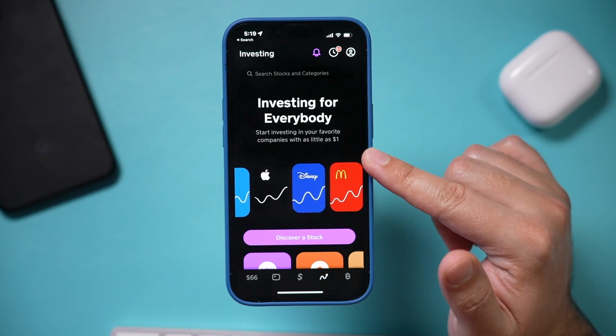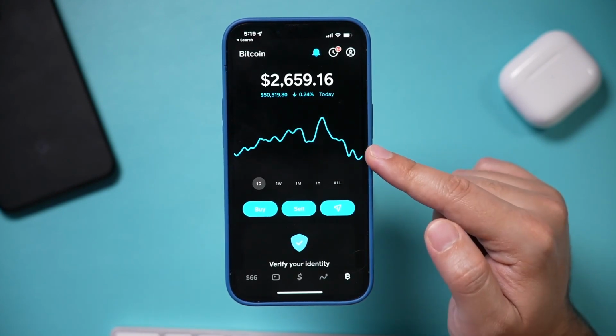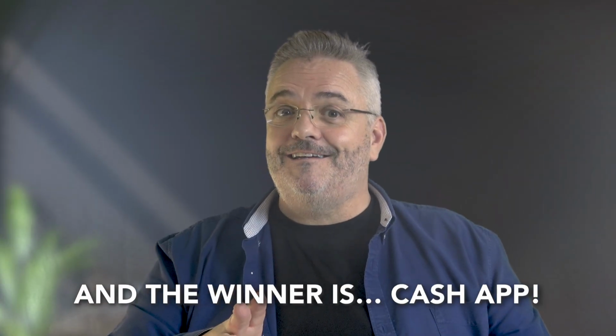Square even automatically monitors all payment activity and provides alerts on suspicious activity through both algorithmic automation and human observation. So for this round, I'll have to give the edge to Cash App with a score of 4.5 because it's just a little simpler to use, while Square gets a 4. And the winner is Cash App.